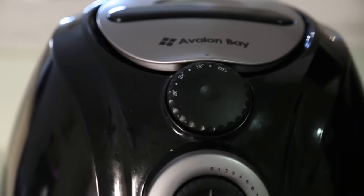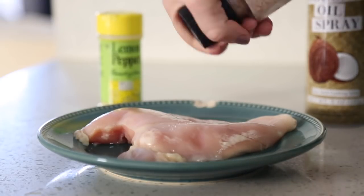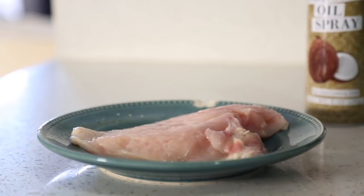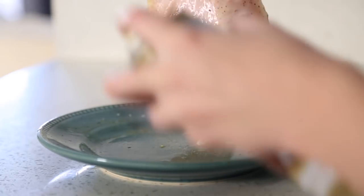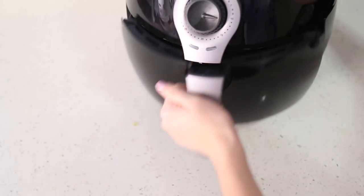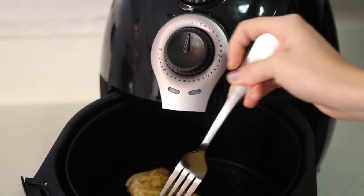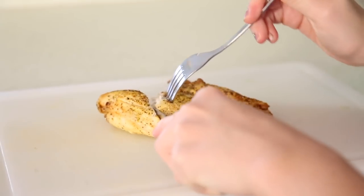But I am starting out by preheating the air fryer to 360 degrees. For my chicken breast, I am seasoning it with pink Himalayan sea salt and some lemon pepper seasoning on both sides. And yes, this is an oil-free fryer, but I still like to spray some coconut oil spray on the bottom just because, why not? And then I pop it in the air fryer for 17 minutes, and when that's done, it comes out perfect. It's perfectly cooked, it's juicy, it is the best chicken I've ever had.